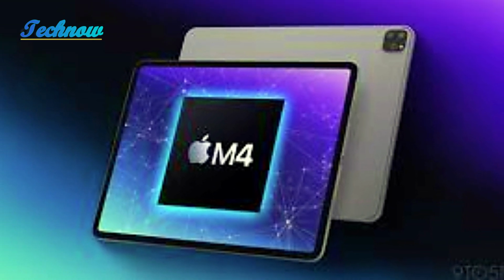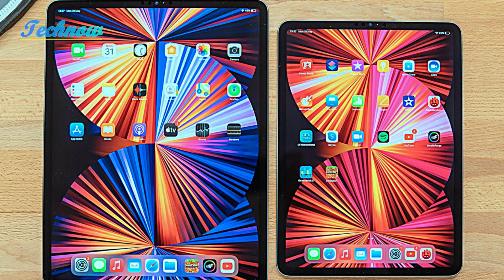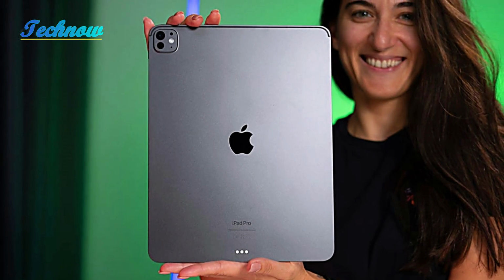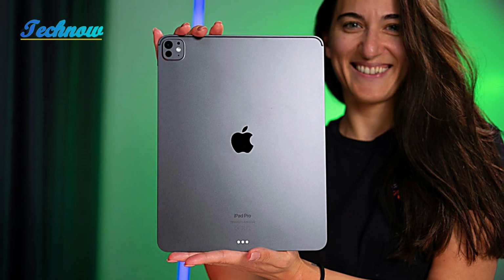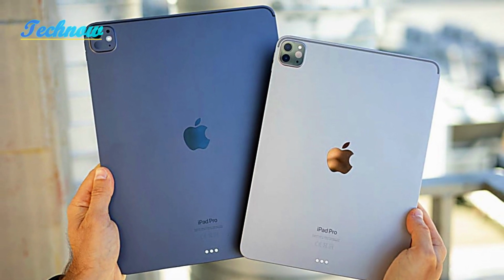The M1 chip, released in 2020, was already a major industry disruptor. Apple's shift from Intel's x86 chips to ARM-based silicon made waves, bringing better efficiency, incredible battery life, and stunning benchmark performance. When Apple dropped the M1 into the iPad Pro in 2021, it was a jaw-dropper. The tablet now had desktop-class power.